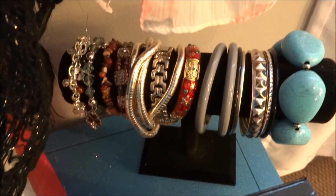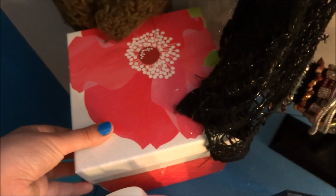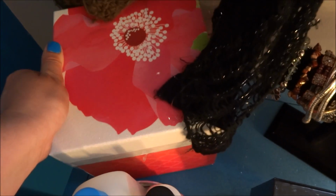And then I have a bracelet holder with just some various bracelets. And this little box, I got for my wedding. My dad actually gave us this camera that I'm using for our wedding, and I'm just using the box to hold all the headbands that can't fit on there. They're all the stretchy headbands, and I just like the box a lot, so that's why I saved it.